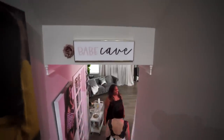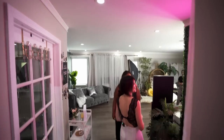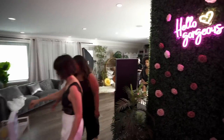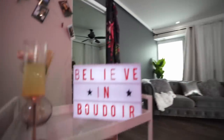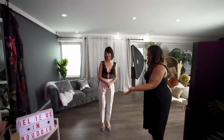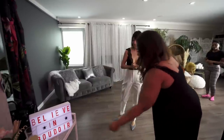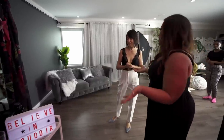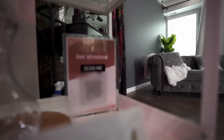We get an opportunity to take a quick picture in front of our hello gorgeous. Nice. And look at this. This is another sign right here. Another personal touch. Turn the camera here. And what we do also, we create a sign. Everyone is always asking the question, what's your Wi-Fi code? So we create another experience. The only thing our client has to do is scan the barcode, and it'll automatically open up the Wi-Fi for them to have access very quickly.